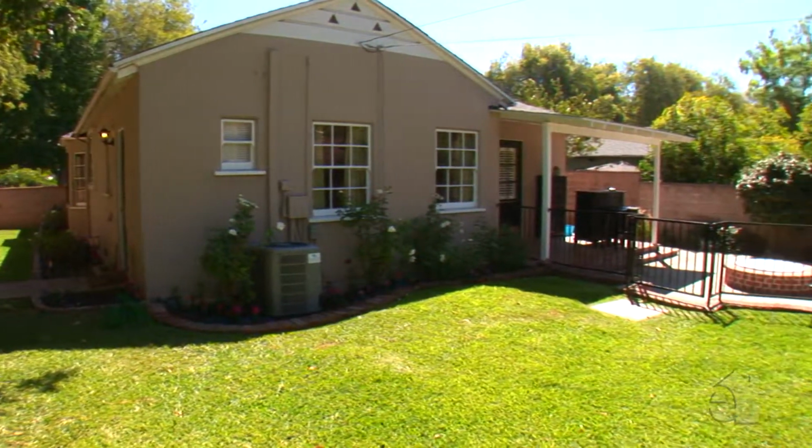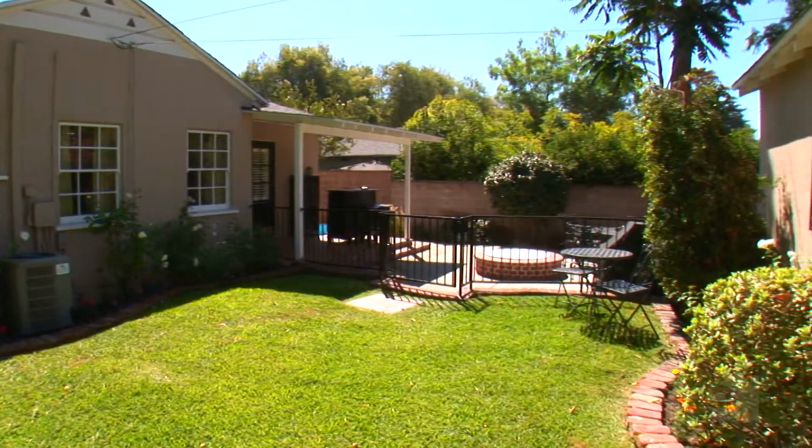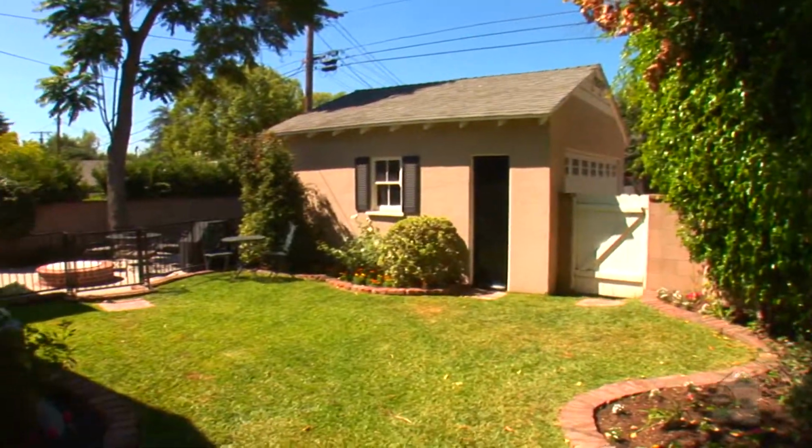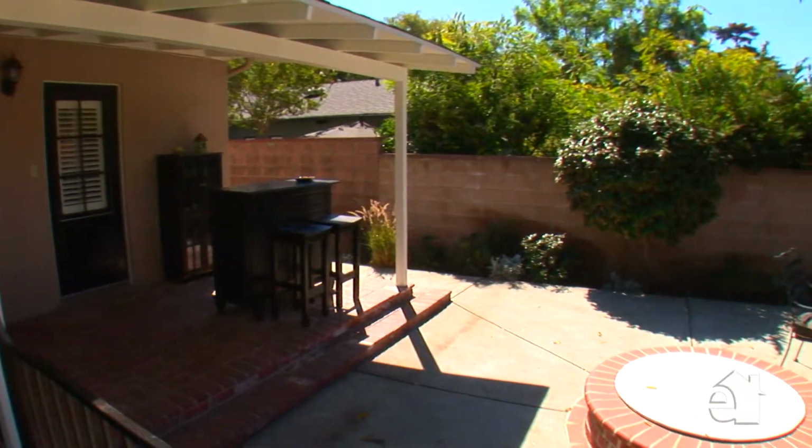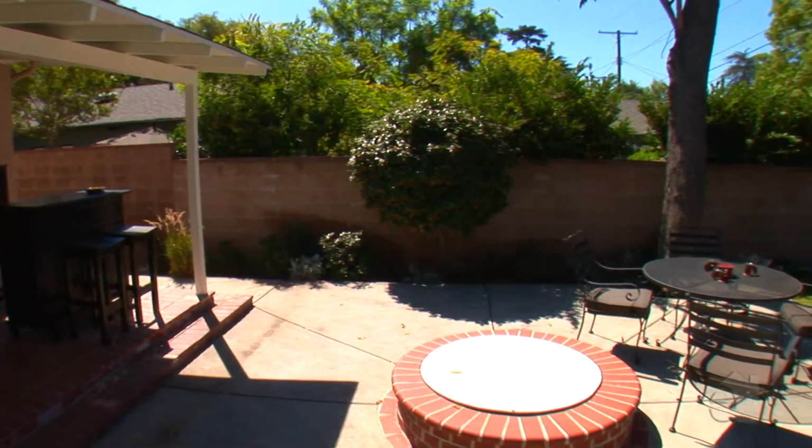The lushly landscaped backyard boasts a large grassy area. A charming patio invites you to step outside.